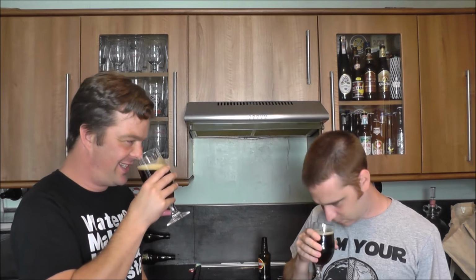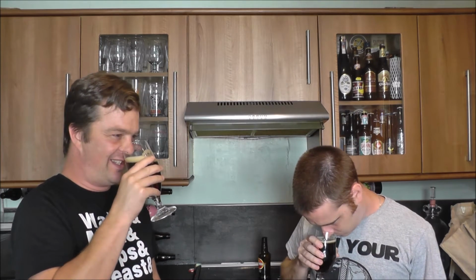Smells of brown. Smells brown. Yeah, that's the best way you can put it. It's very British. It's very malty. It's the overriding characteristic. There's not much in the way of hops. I don't think there's next to any hops in this at all.